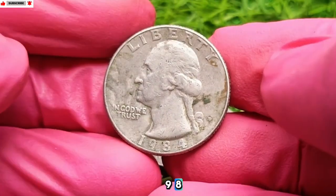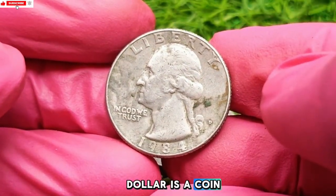Introduction. The 1984 United States quarter is a coin rich in American history.